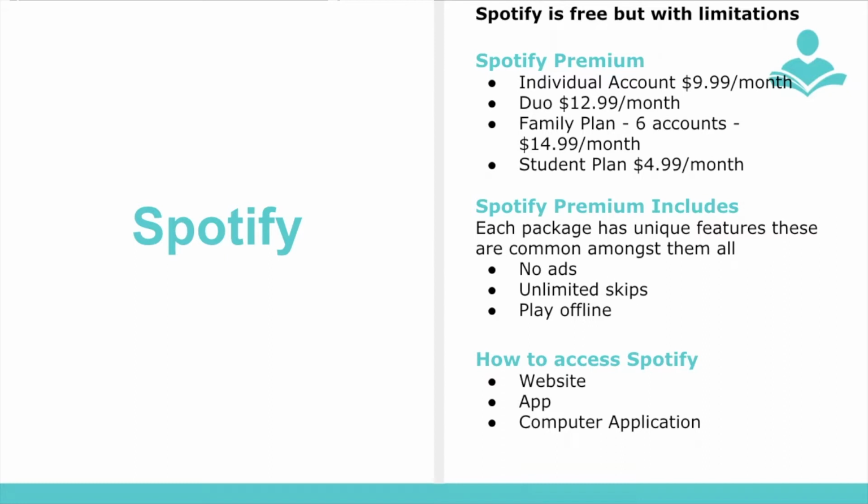And Spotify Premium includes no ads, unlimited skips, and you can play offline. Each package does have unique features. So take a look at each one to see if you are eligible for it and if it's best for you. And with Spotify, you can access it on a website, on an app, or computer applications.